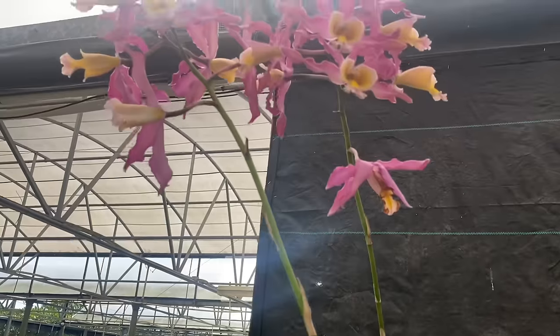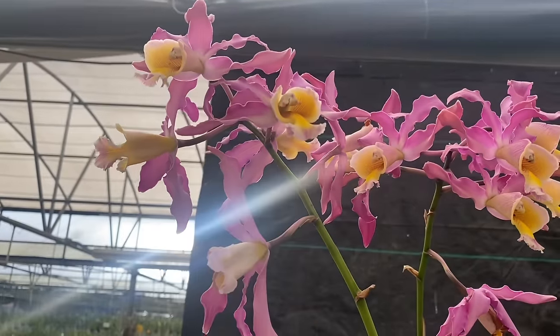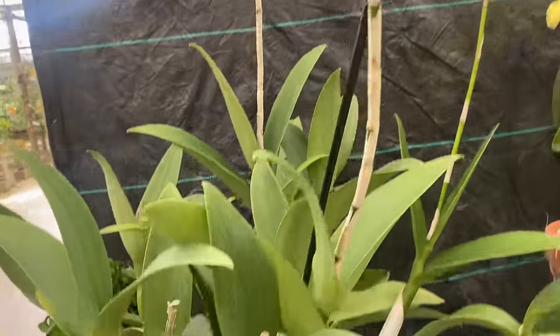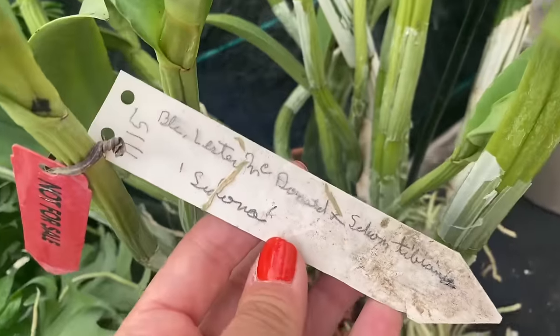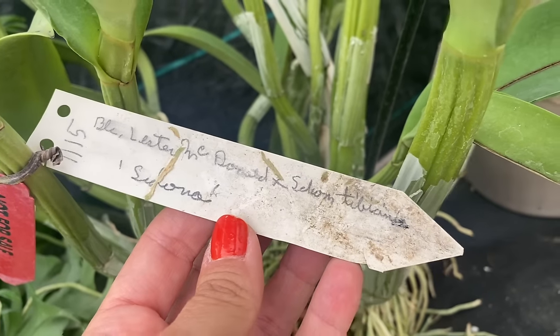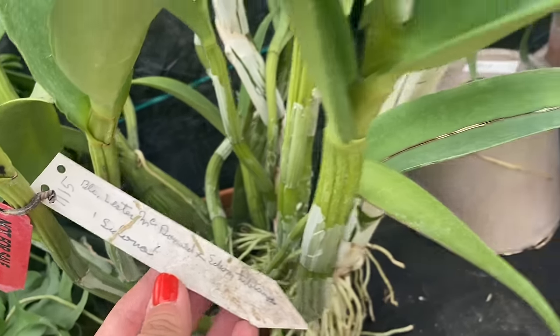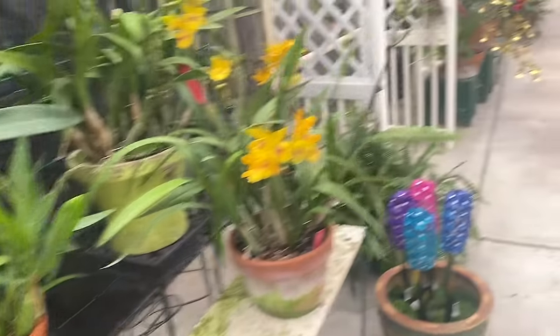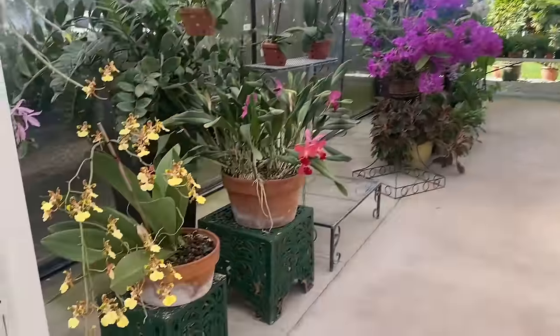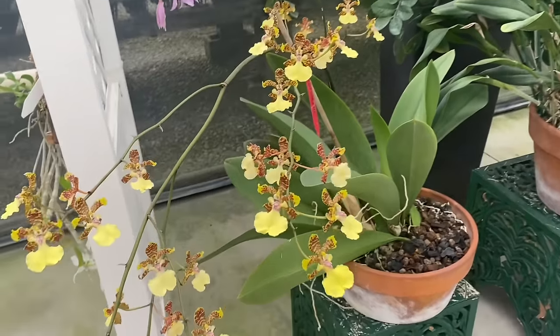Oh, these are lovely. Look at these spikes. I'll show you the tag, but I can't even read it. BLC Lester MC something. I can't really read it. You can interpret that as you like. Here you have the sale area. Oh my goodness.